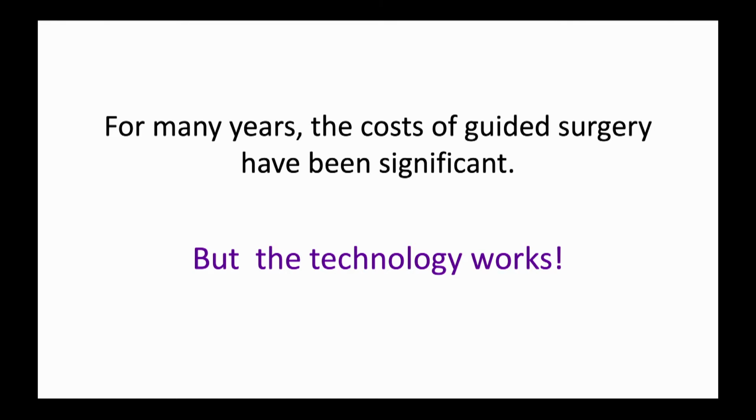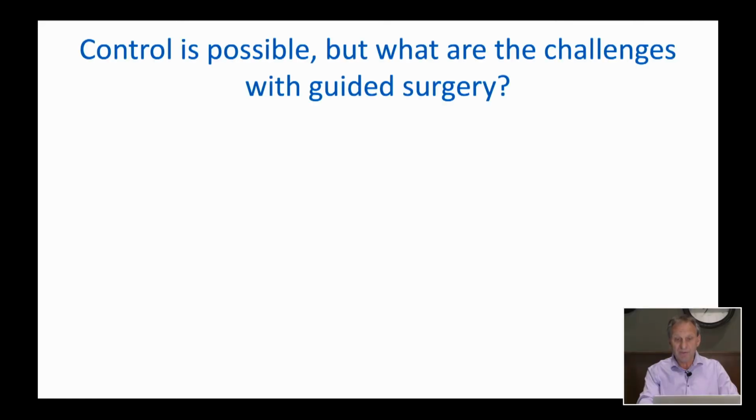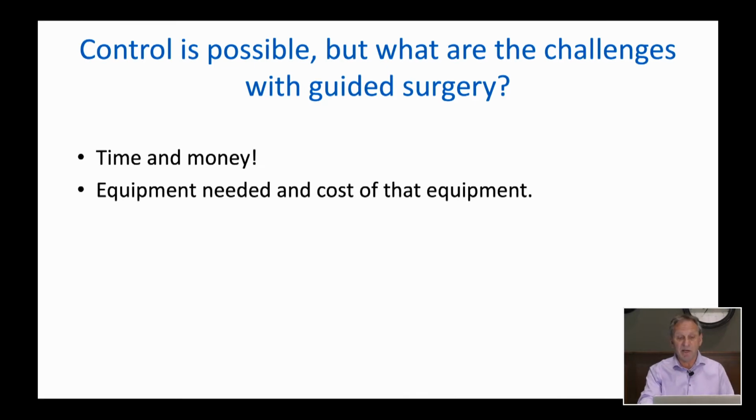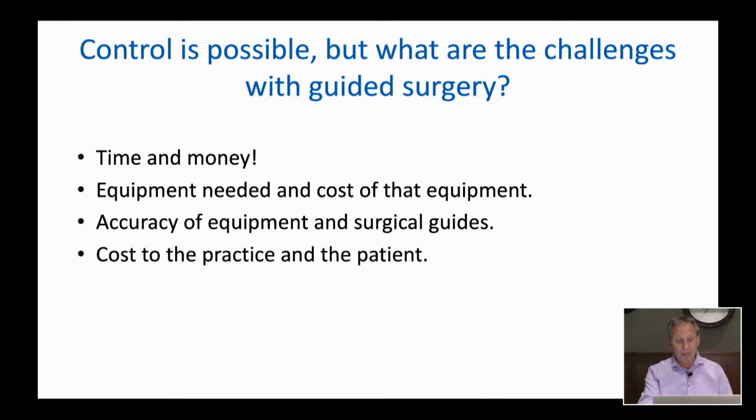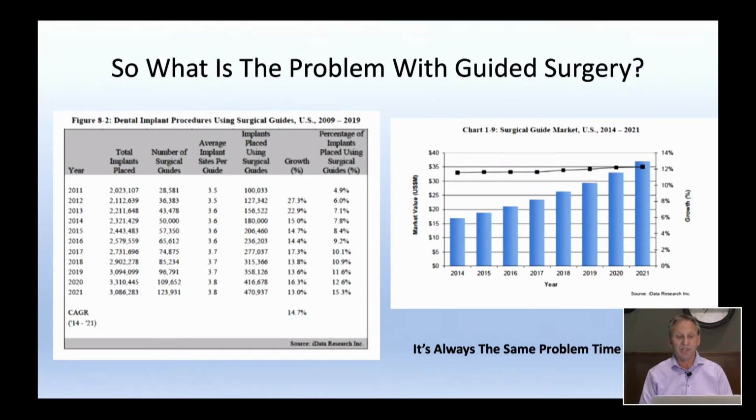So for many years now, the cost of guided surgery has been significant, but we can say with certainty, done well, the technology absolutely works. So control is possible. What are the challenges with guided surgery? We kind of covered them already. Time and money. It's always time and money. Equipment needed. Obviously, CT machine, all the things that we talked about, digital scanners, all those things are needed for that. Accuracy of the equipment and surgical guides has been a bit of a challenge. Human error factors are involved as well. Cost of the practice and the patient. Learning curve to use the technology.